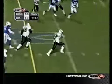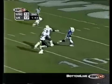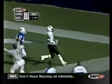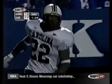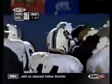Now Watson. Derek Watson in a foot race. Eric Kelly with a chance. No chance. Touchdown, Watson. 58 yards for the lead.